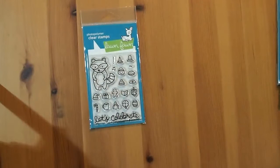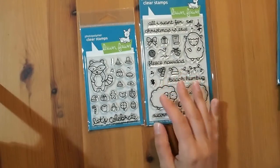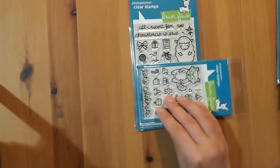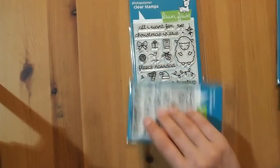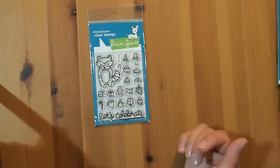I will still probably just make them now, and then I'll have them for next year, because I really want to just play with it. And yeah. So the next one I got, in that release, is a Holiday Party Animal set. Now this is a medium-size stamp set for Lawn Fawn. This is the full size, and that's the medium size. The medium size is basically half of a full size, and they're usually about $8 compared to $15 for the full one, if you're talking retail price.